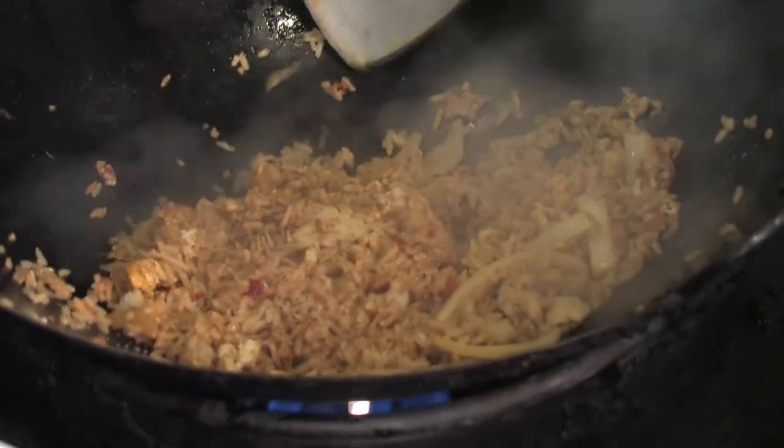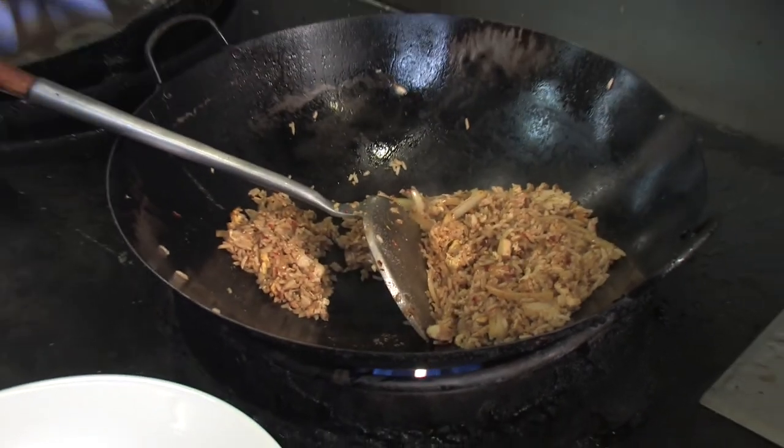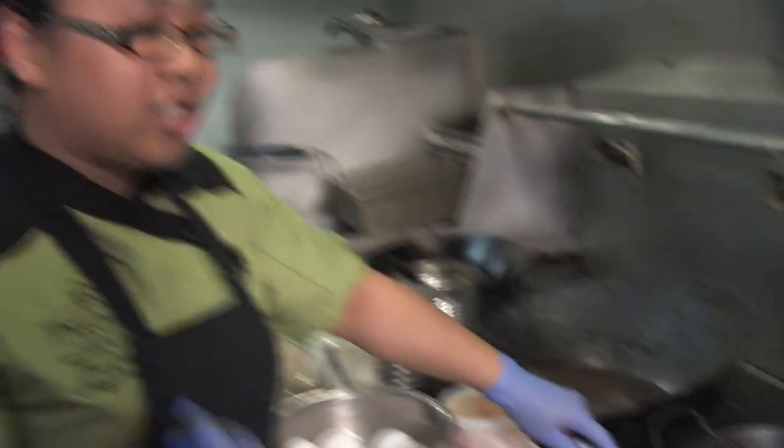We got some sugar to go in. So in Thai cooking, you always want a balance of your flavors. You want savory and sweet, sour and spicy. So we're gonna add all those elements.